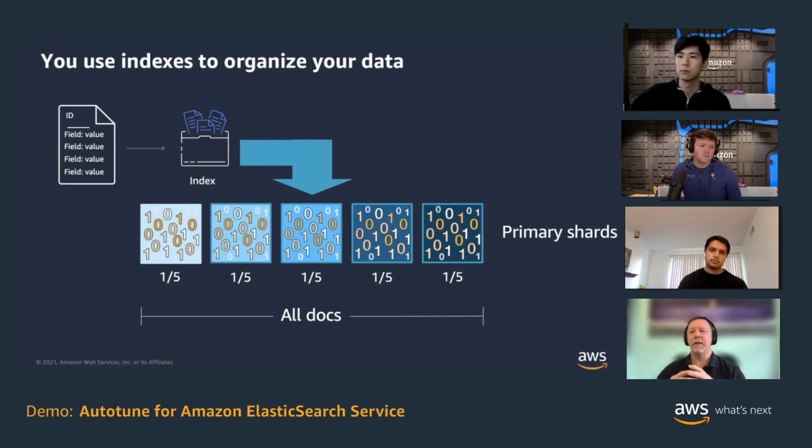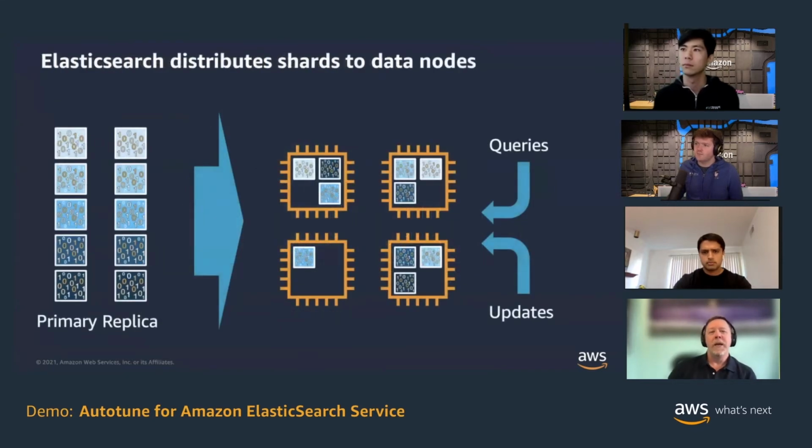So the index itself is sort of a logical high-level structure. In fact, your index is partitioned across a set of shards. So when you create that index, you specify the shard strategy and you say, I want 5 shards here. Your data that goes to that index is randomized across those 5 shards. I'm going to do 3 slides real quick.